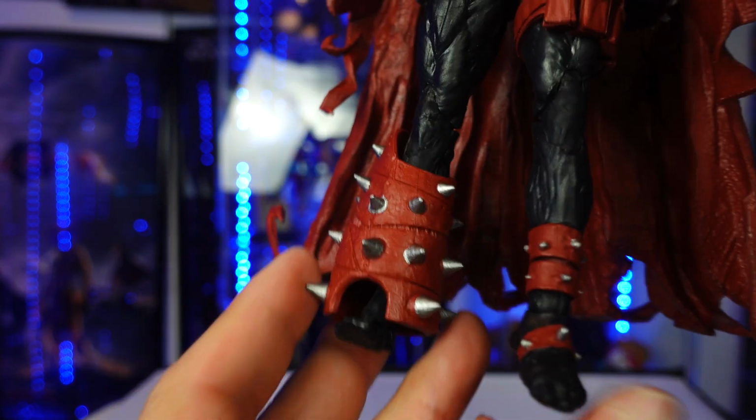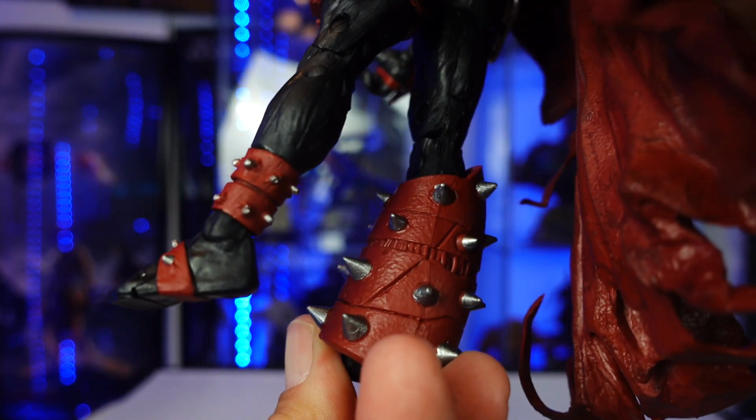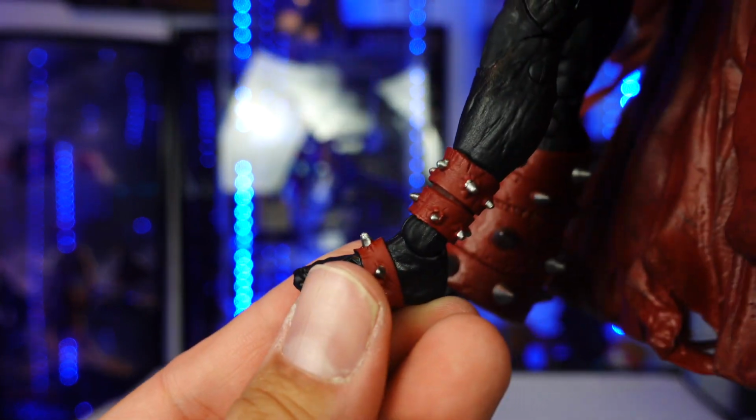I kind of am too. I would prefer it if he did one without the spikes, but it is what it is. And then you have the other foot here. You can kind of see the toes and the spikes on there too.